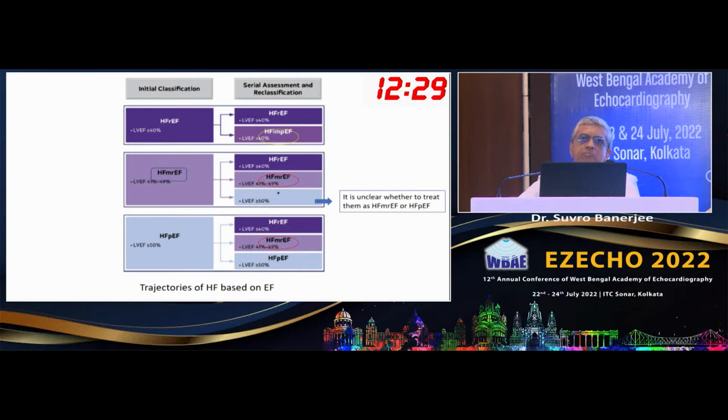And why is this important? This is important because we know that heart failure with improved ejection fraction has a prognosis which is better than perhaps all the different classes of heart failure. And treatment-wise, we know one thing: we should not be stopping the medications even if the ejection fraction has improved. On the other hand, if it's heart failure with preserved ejection fraction which has deteriorated, and now the ejection fraction is between 41 to 49%, these patients must be treated along the lines of heart failure with mildly reduced ejection fraction.